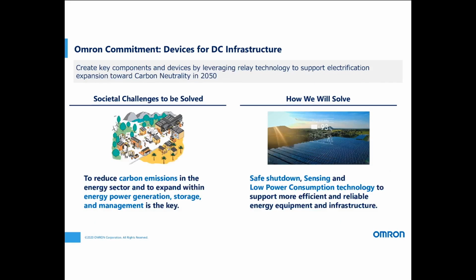So as part of our selection for solving social issues within the energy infrastructure, Omron has made the commitment to create key components and devices by leveraging our technology and our core competencies to help achieve a carbon neutral society. Our focus is to reduce carbon emissions in the energy sector and to expand our solutions within energy power generation, energy storage, and energy management. We will aim to realize carbon neutrality by leveraging our devices for safe shutdown, sensing, and low power consumption in order to support more efficient and more reliable energy equipment and infrastructure.